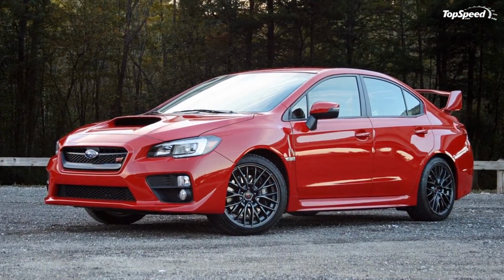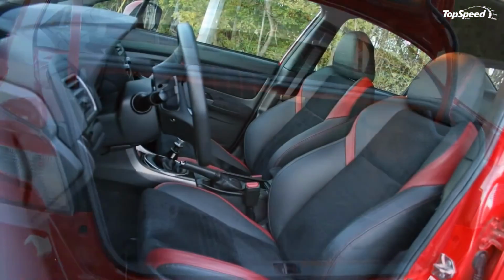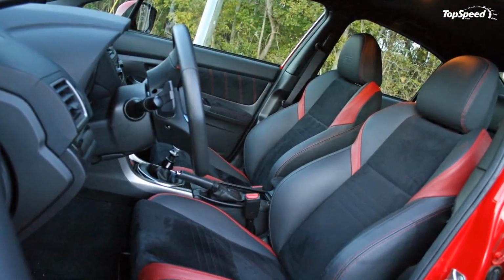Prices start at $34,495 for the manual and $38,995 for the twin-clutch.